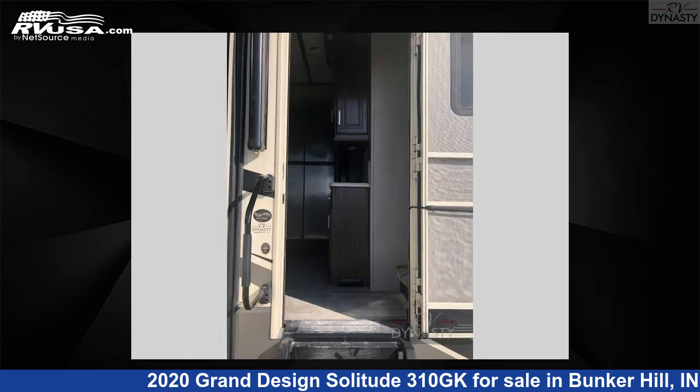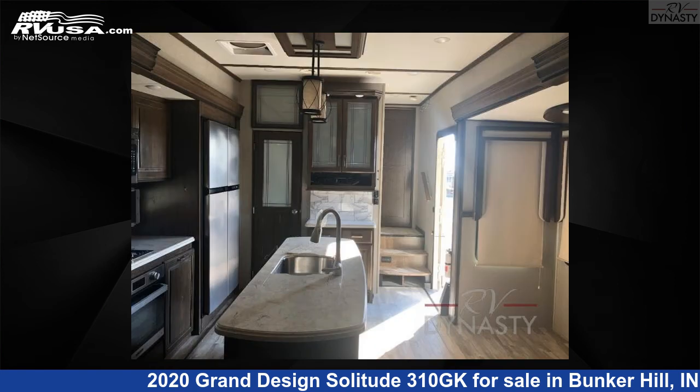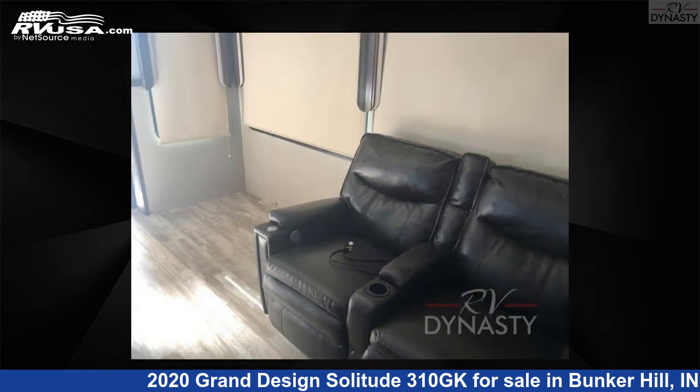This used Grand Design is 34 feet 0 inches in length and features a linen, Java interior, sleeps 4, slide-out, and 93 gallons fresh water capacity. The floor plan layout of this fifth wheel features front bedroom, kitchen island, outdoor kitchen, rear living area.